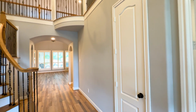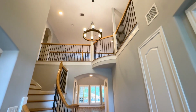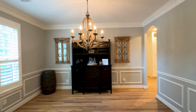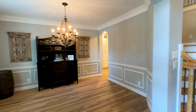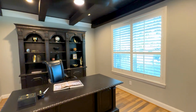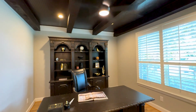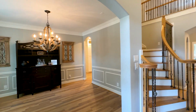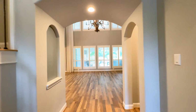All right, so as we enter, you're gonna have this grand entryway, right? And then to the left here, you have the dining area. So someone was living here, of course they moved out, relocated. So the house is vacant with some furniture still in here. Now here's the office here to the right. You do have the glass doors as well. And I like showing a resale just because the house has already been settled in. So you kind of see what the house would look like if you were to move. Of course, you can do some small updates as well. But let's head this way.